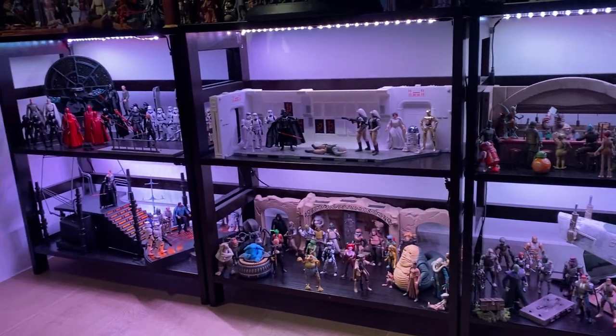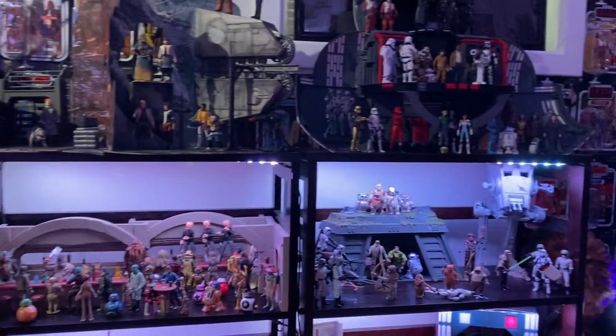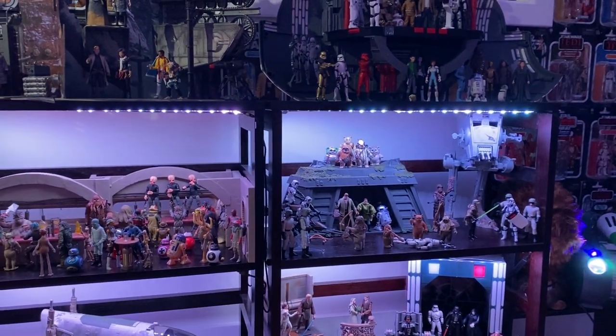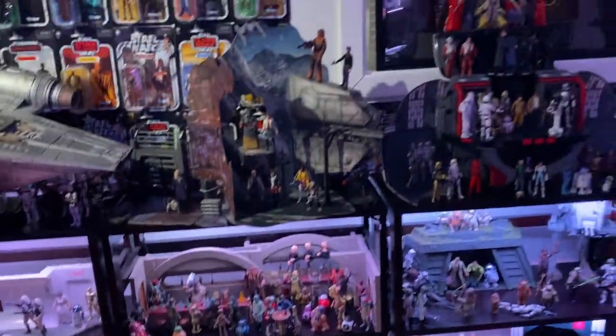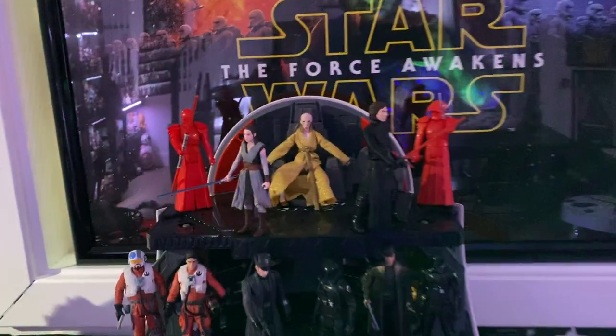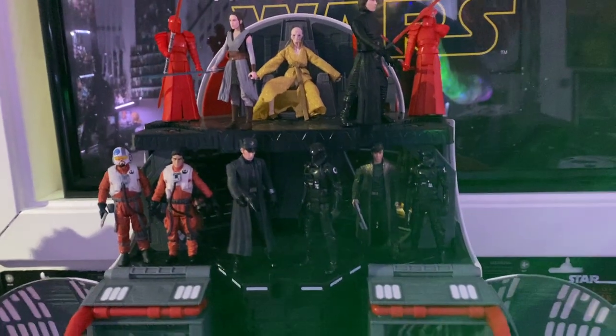So I do have a separate video for these, although some stuff has changed. My Endor display is brand new for a lot of the Return of the Jedi 40 stuff. But yeah, we're just gonna do a little bit of a scan through here. So this is the Snoke's throne room playset with all my sequel figures.